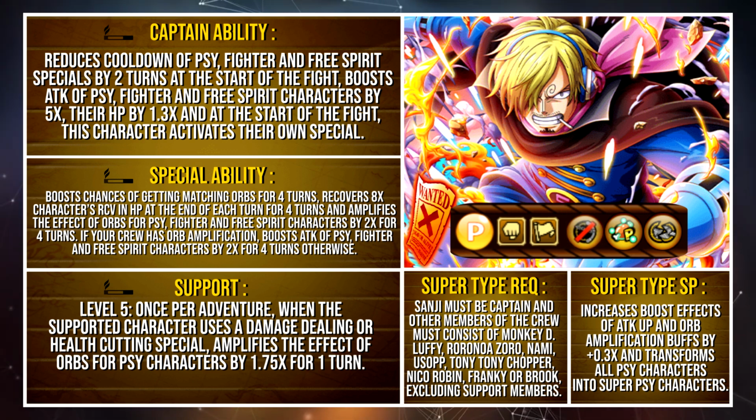For his support, Sanji can be attached to Psy characters, and at level 5 he does the following. Once per adventure, when the supported character uses a damage dealing or health cutting special, he amplifies the effect of orbs for Psy characters by 1.75 times for 1 turn, which for support is a very high multiplier and a very good effect. But the requirement is not something that will make Sanji super easy to use, but in my opinion, in the correct scenario, he will be extremely useful.